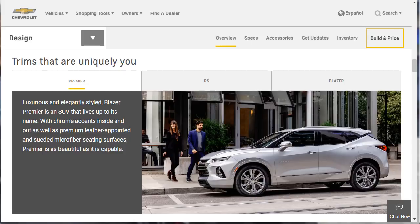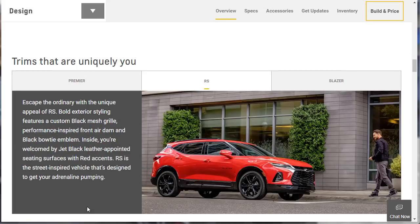All right, and then you've got the RS. I was going to say that I didn't like, well, I like the RS. I love the sport. I love the looks. It has leather and suede accented seats. And I thought to myself, I don't know how that microsuede is going to wear. So I thought I'd get the Premier that was going to be full leather.